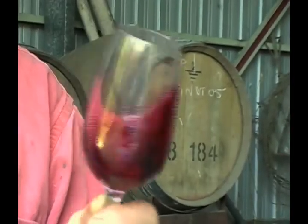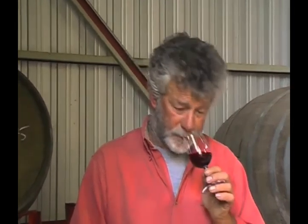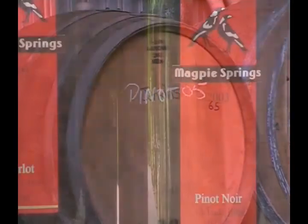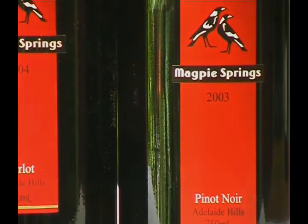Colour's great. Colour is absolutely beautiful. It's just got some lovely purple hues. Yes, and the nose. The nose is what Pinot is all about. The aroma is fantastic. A lot of maraschino cherry here, so I think it's going to be a stunner. Too good to waste.